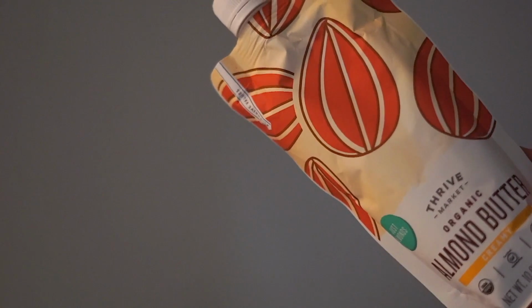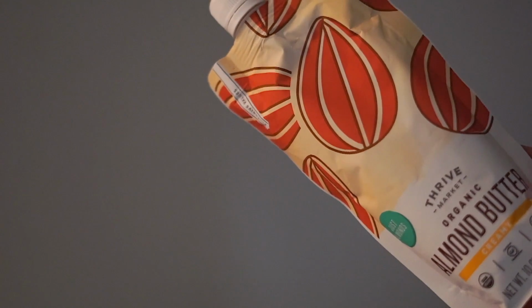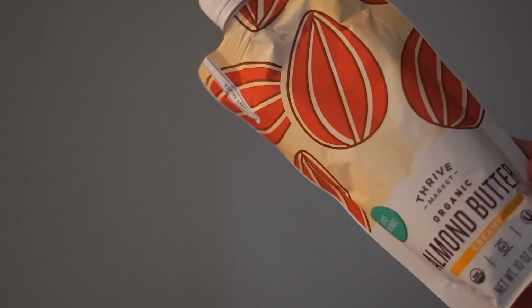And then I also picked up some of this almond butter. I have started using almond butter in a lot of savory recipes recently, and I just find that it creates such a nice silky creaminess. If you've ever made my carrot ginger soup, almond butter is the secret ingredient. And I know it sounds super strange, but I will link it below because I honestly think it's one of my best soup recipes, and I have a lot of carrots, so I'll probably end up doing this soon.